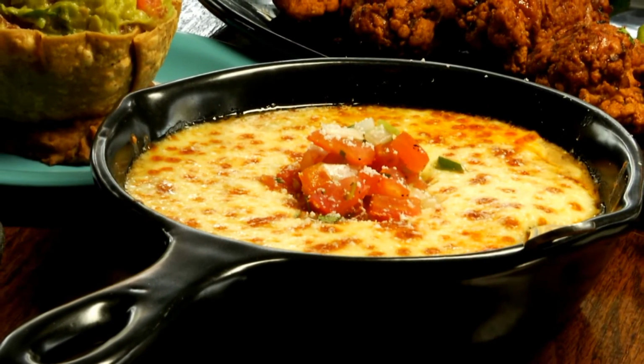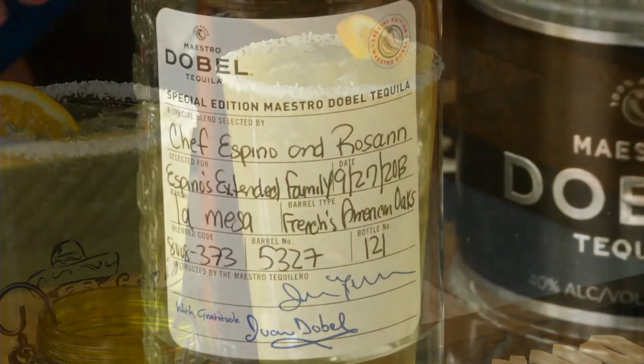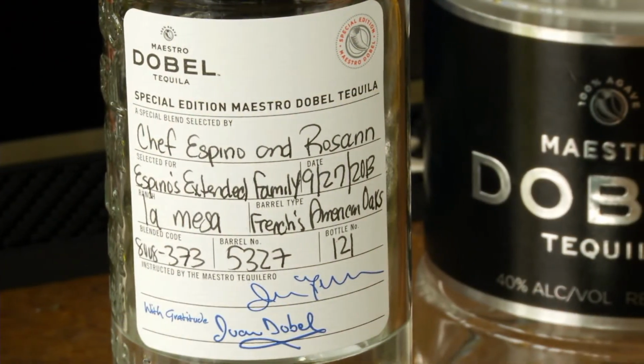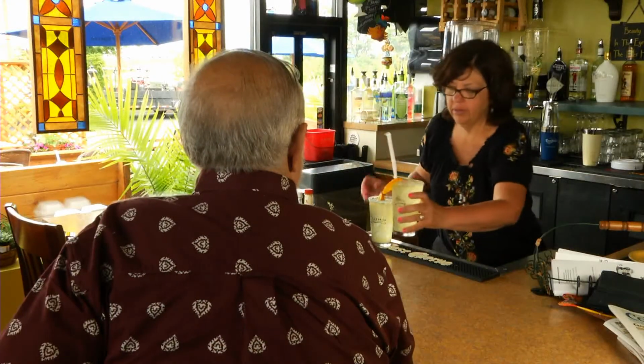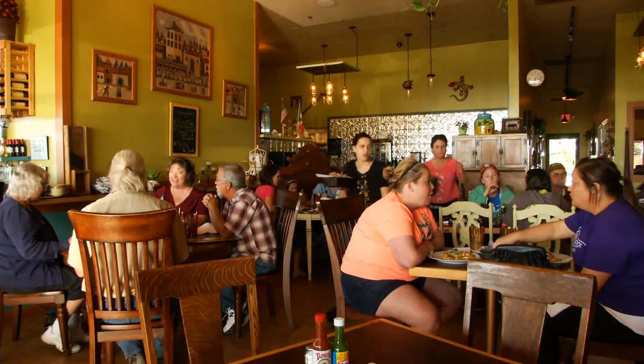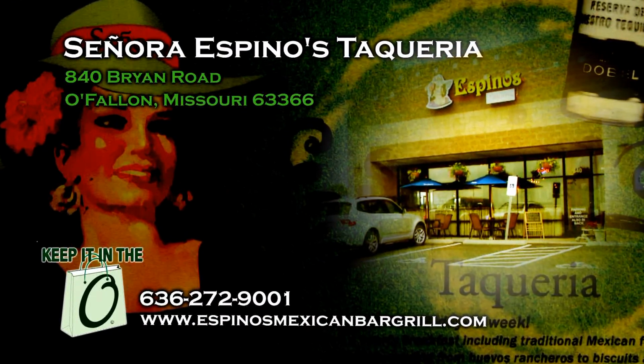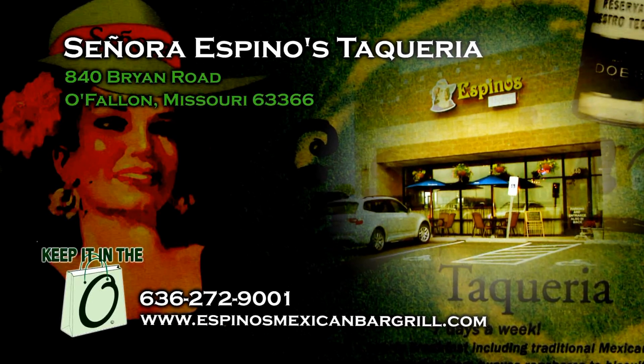Besides fantastic eats, Senora Espino's offers some unique drink offerings. In fact, Espino picks out his own special barrels of tequila straight from Mexico. The tequila is hand-bottled and served directly to customers. Want to know more about Senora Espino's? Go to espinosmexicanbargrill.com, or you can check them out on Facebook at Senora Espino's. We like to invite everybody to come to eat with us, so that'd be nice, and we wait for anybody.